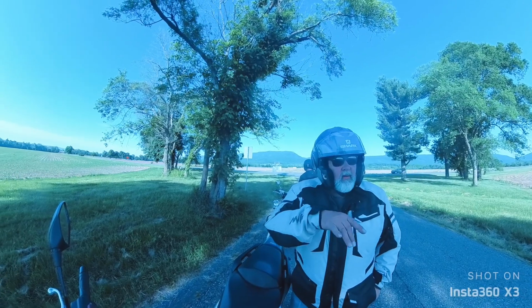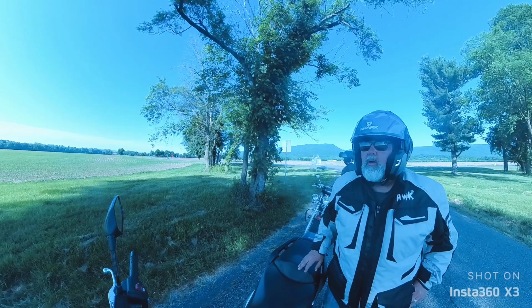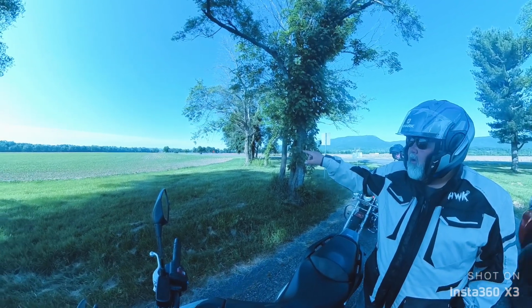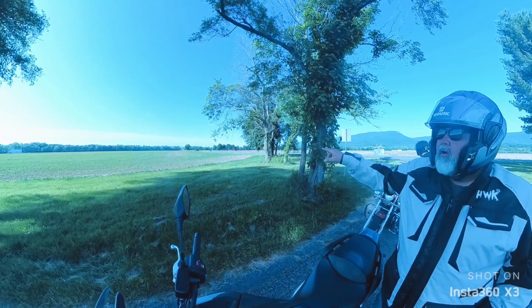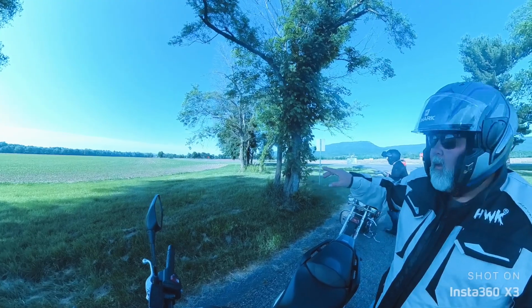You can see where this tree line, all the way along these fields, is the North Fork of the Shenandoah River, and it runs all the way down here. See down where these cones are, way down there? They're building a new bridge there, but that's the bridge that goes over the Shenandoah River.